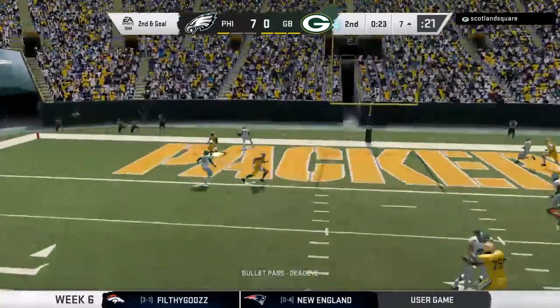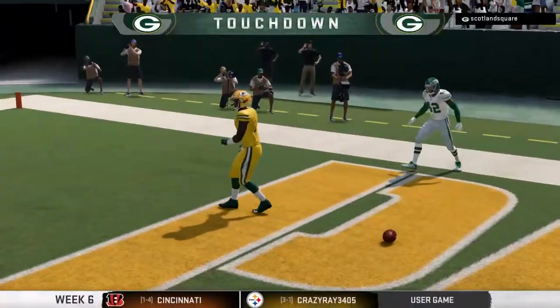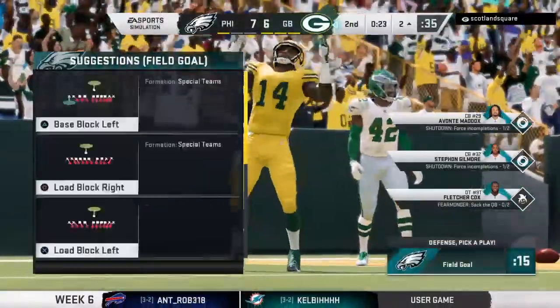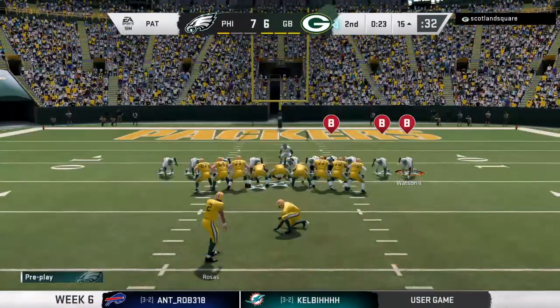Now this time he'll look to throw. And he's got it. It's caught for a Packers touchdown. Chris Godwin, his second touchdown on the season, as they are now on the board here in the first half.